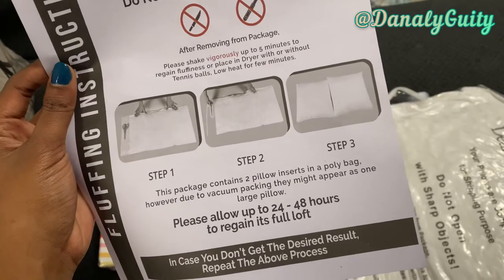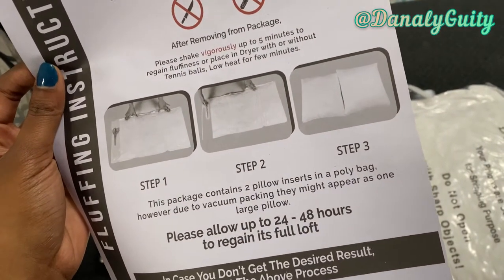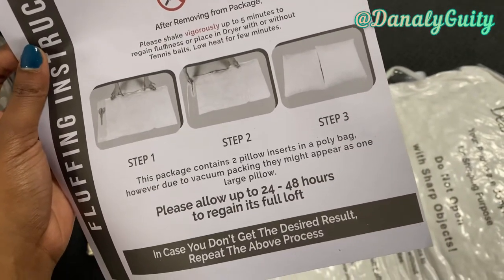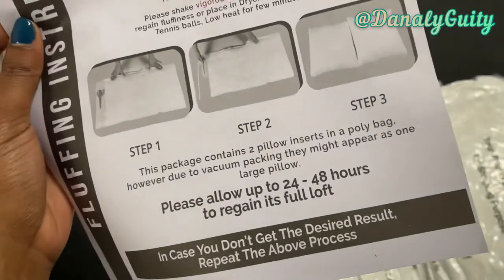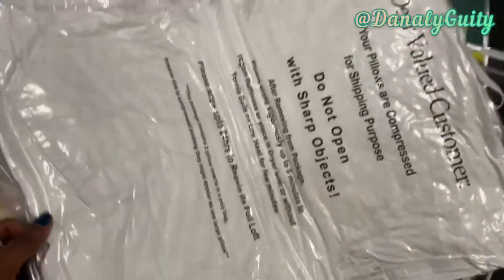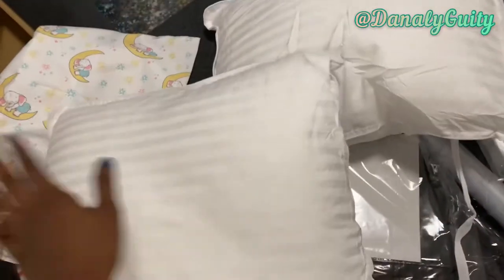This package contains two pillow inserts in a poly bag. To do two vacuums, it might appear it's a large pillow. Oh! I'm sorry, what? Please allow 24 to 48 hours to regain the full effect, the full loft. I guess this is what happens when you buy stuff off of Amazon, but it's supposed to be two. It looked like one. All right, two pillows.